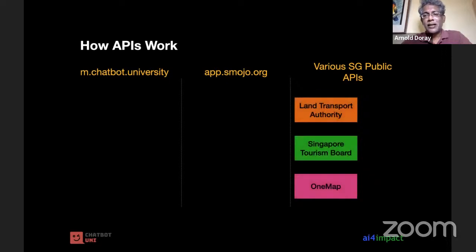The three APIs that we already have hooked up are from the LTA, the Land Transport Authority; STB, which is tourism, and they do a lot of other things as well; and OneMap, which gives you addressing and mapping capabilities. It's fairly basic, but these are the most interesting ones that we could find. If you have any other APIs you'd like us to add over the next couple of weeks, let us know, and on a best effort basis we will try to put those in for you.